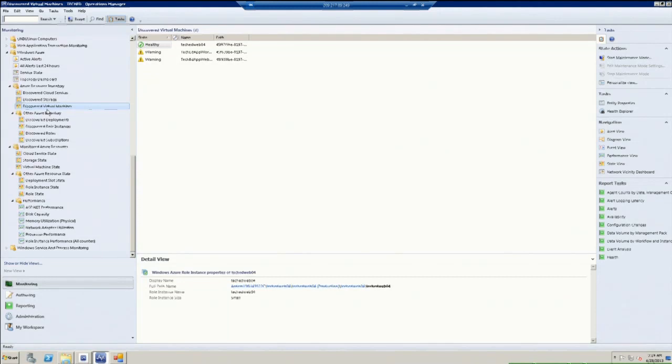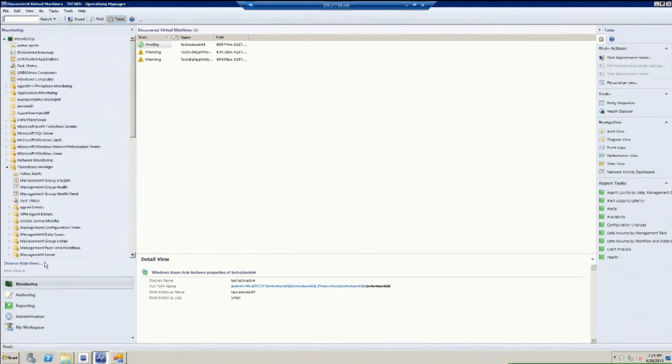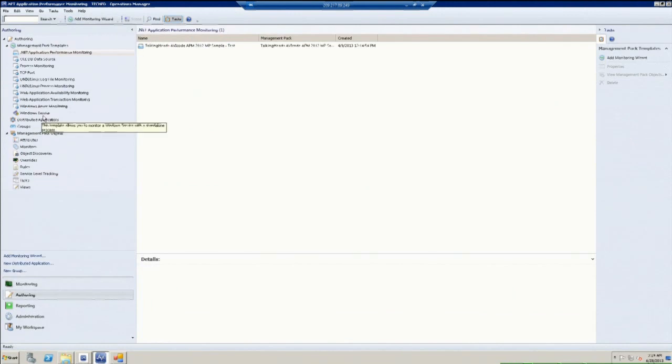Okay, as Aslam said, currently we added some subscriptions to monitoring. So the discovery process is done, but it's only discovered, not monitored yet. If you go to authoring, you will find an additional template. This template is very straightforward and easy. It's something like next, next, OK, click. Let's take a look.